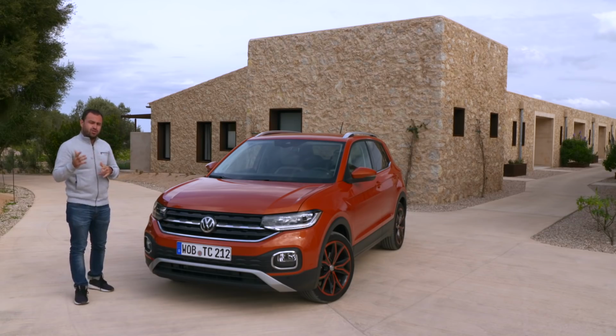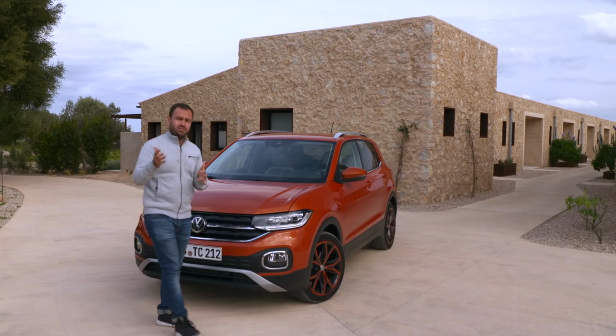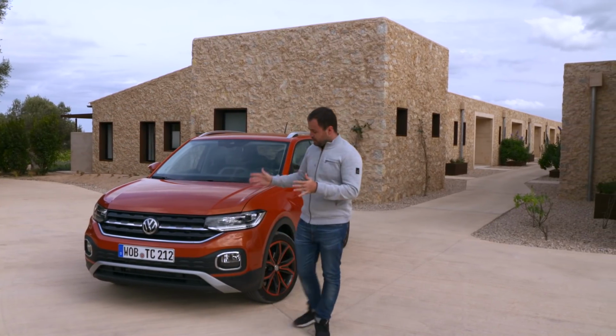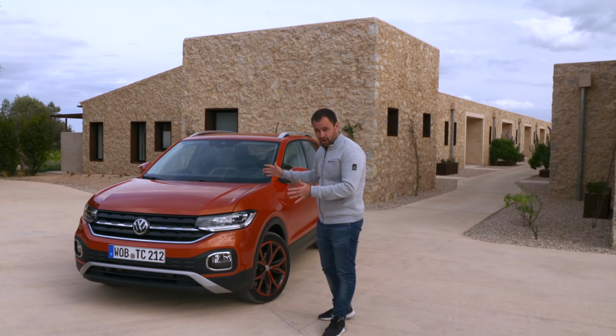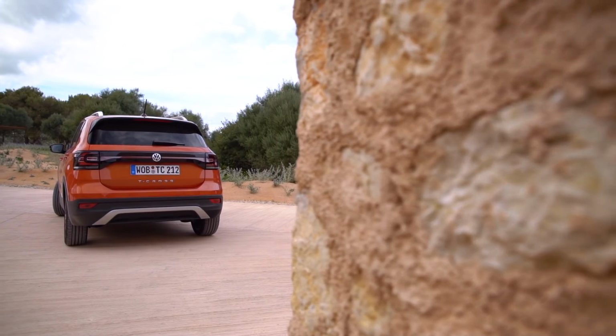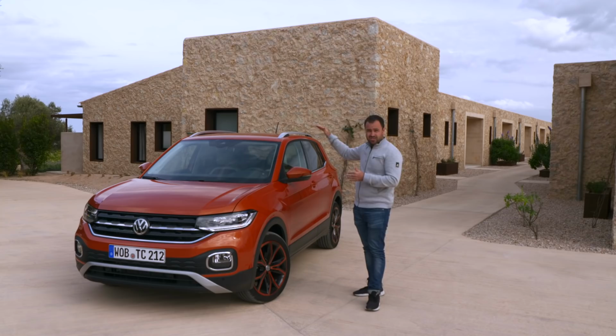Now, the actual size of a car is a little bit difficult to communicate on camera, and we're only going to see this on our roads a bit later in the year. So if it helps at all, this is based on the Polo. Obviously, it's a little bit bigger, but not as much as you might expect. It's only about 5 centimeters longer and 14 centimeters taller.